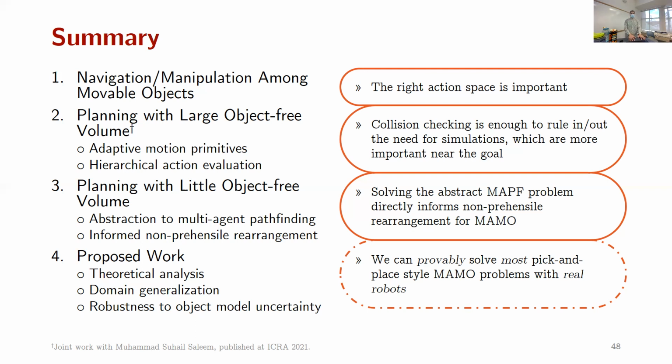All right, now I'm going to stop here. So let's see if there are any questions from the audience, or for that matter, if there are any follow-up questions from the committee, that's also fine. Are there any questions either on Zoom or here?